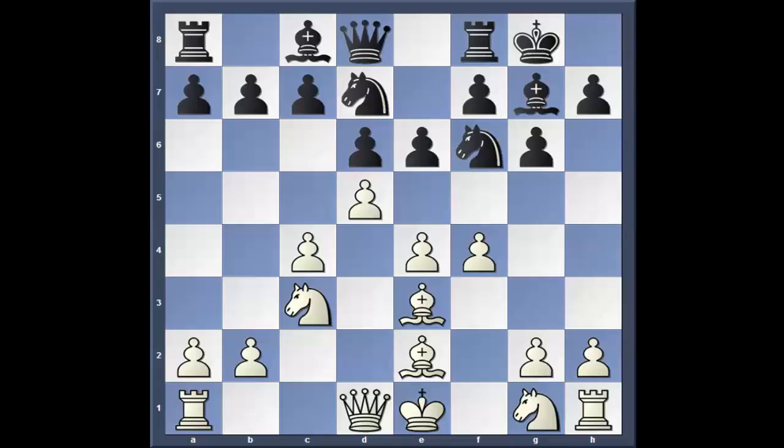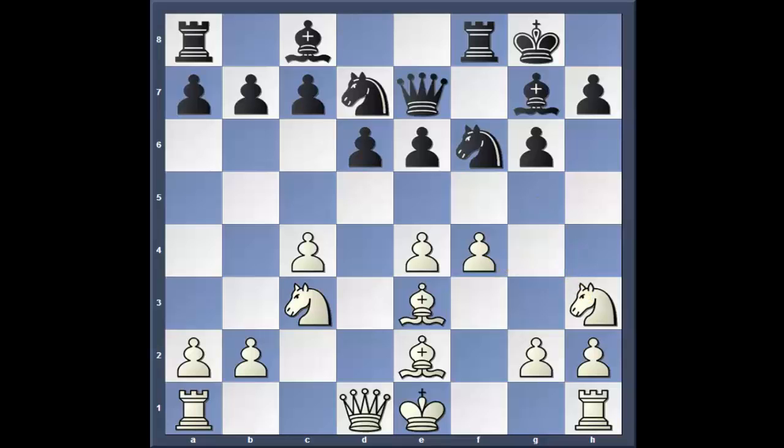E6 by Xiong. D takes, F takes. There goes the F pawn. And Knight to H3. A lot of good spots to jump to here. Protecting the pawn here. Queen E7 and castles. Not much of an advantage on the computer, but I like white already.